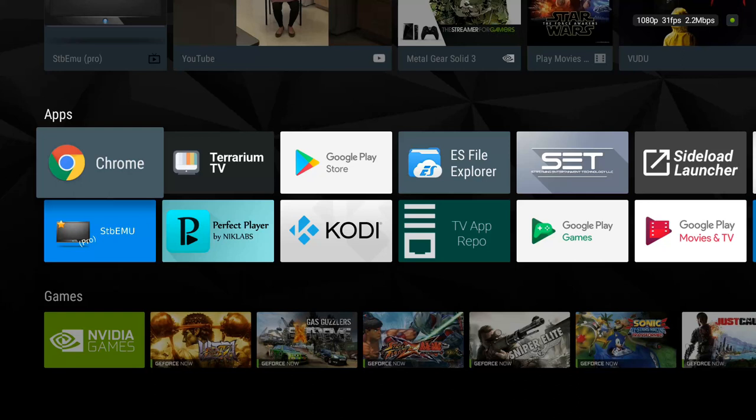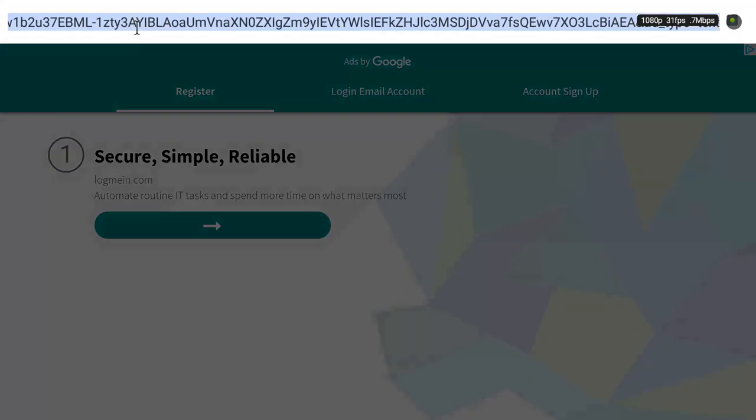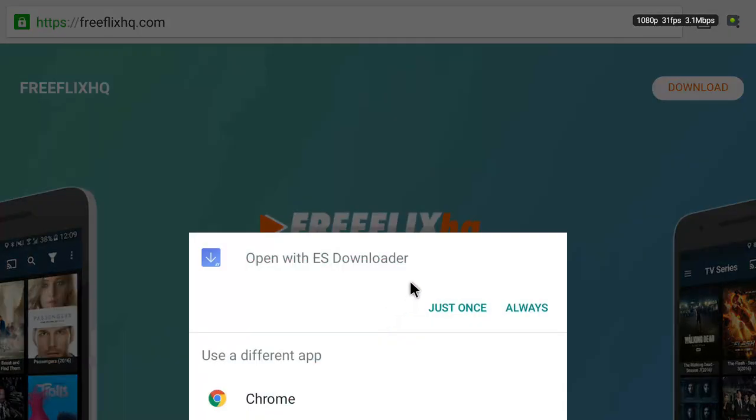So this is called Flix HQ or Flix High Quality. I'm gonna show you guys how to install this. If you're using an Android box, simply just launch your browser. Go to the website here, freeflixhq.com, and then you're going to select the option to download the APK. Now you can use Chrome or ES. I already have it installed, but I'll just download it again.